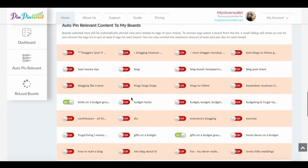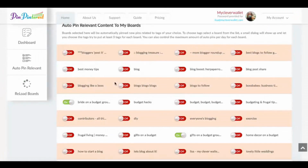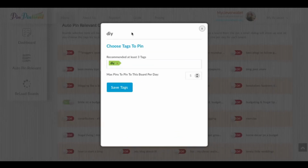So for example, I have a lot of these turned off because they're group boards. So if it's a group board, I turned it off because I want to make sure that I'm pinning specific content that is correct to that board. I could turn it on if I want to, but here's a personal board of mine, DIY.